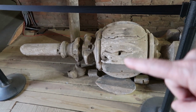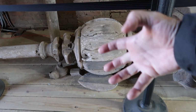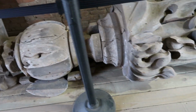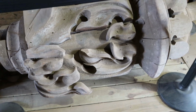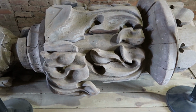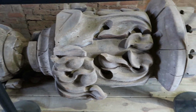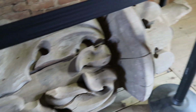Yeah, this is the original thing that was up on top. And here's my hand for scale. But you can see all the carving and everything. Solid wood. Now the new one is fiberglass, so it'll stay up there a little bit longer. It won't get the problems like woodpeckers pecking on it, punching holes.